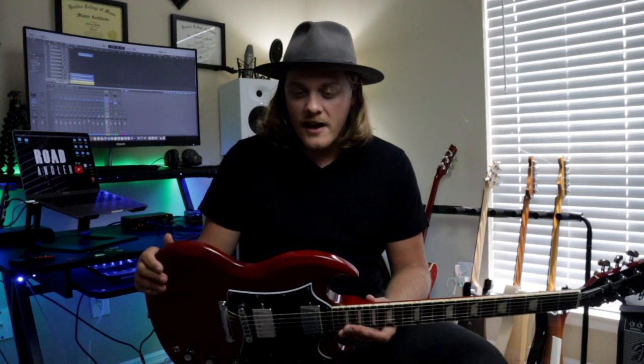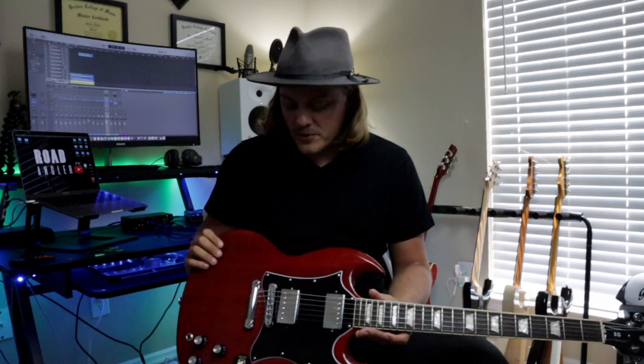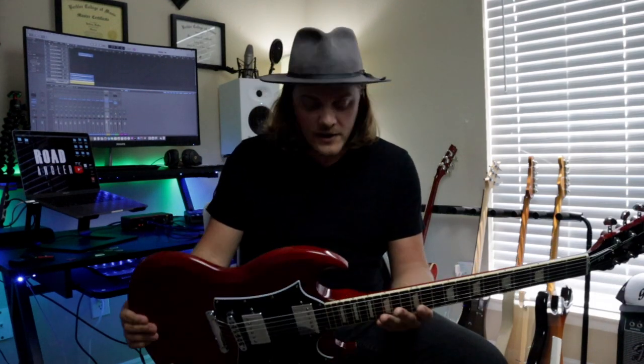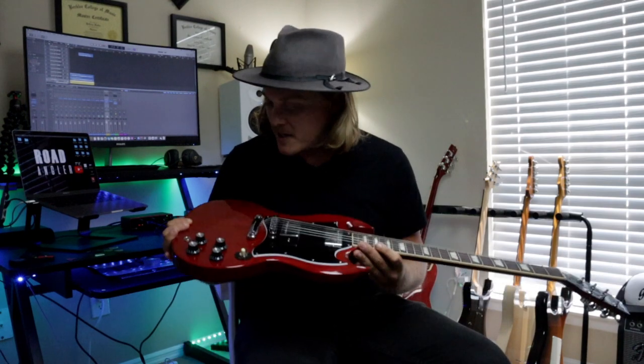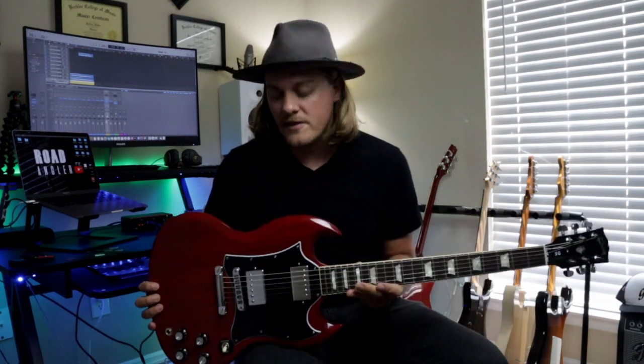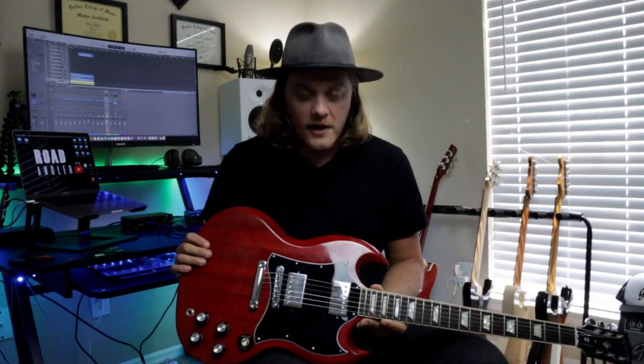And then I also had another SG Standard, which was different from this one. It was ebony with a satin finish, and it had the small pickguard. I don't think it was exactly the same specs as this guitar, because this SG Standard is a lot nicer than the one I used to own and the other one I sold.